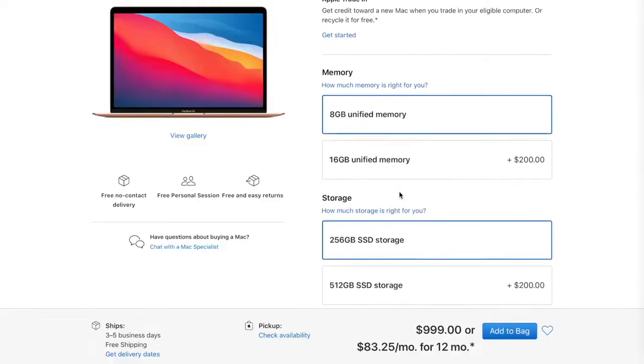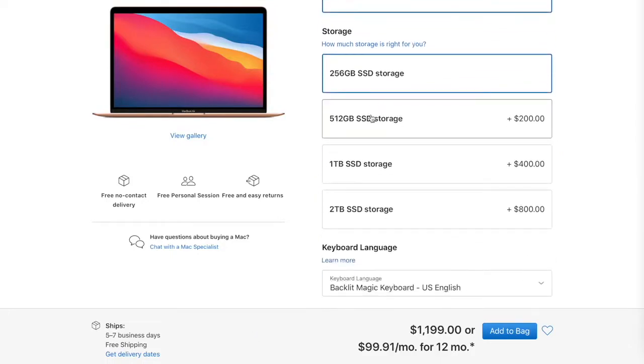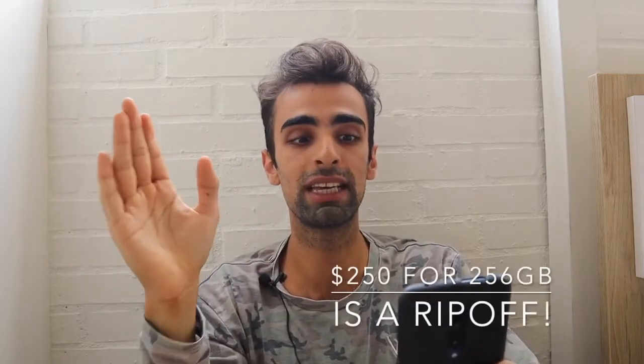Storage is 256GB SSD with upgrades up to 512GB, 1TB or 2TB SSD. Apple charges a premium for upgrading your storage. I would personally recommend just going with the base model. It's fine for me. Think about it. You pay $200 for 256GB of storage per upgrade. This is not worth it.